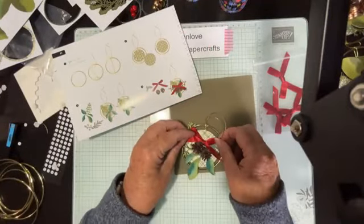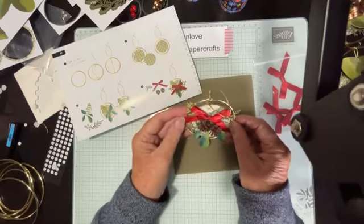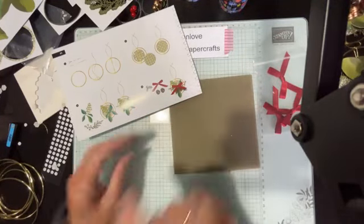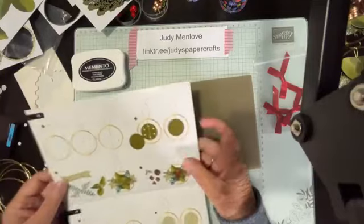And the bow's crooked. There we go. Put that down there like that. So that's one. I'll do one more because I don't want to bore you guys too much with this. I just wanted to show you how much fun it was to put together.